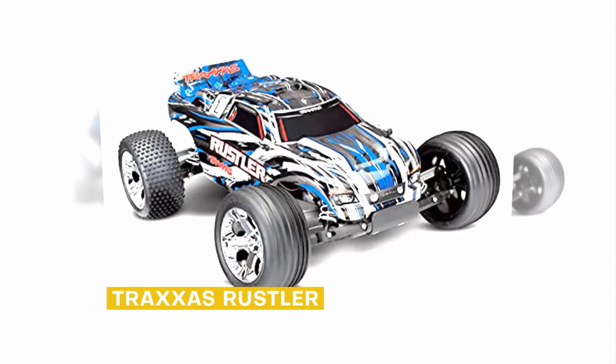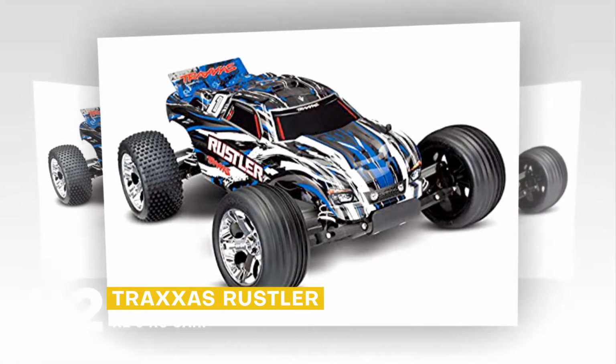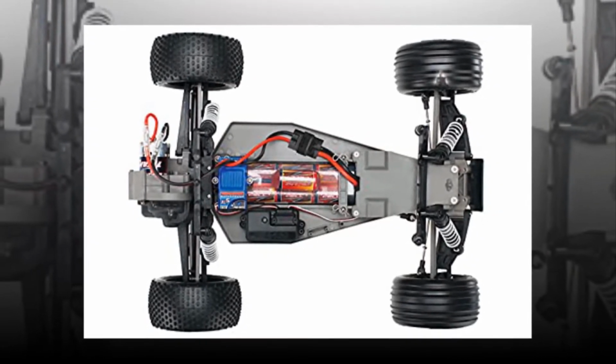In at number 2, the best RC car is the Traxxas Rustler XL5 RC Car. This RC car comes with a premium power system. The powerful Titan 12T 550 modified motor has 12 turns of copper-free wire that provide more torque and power handling capabilities.